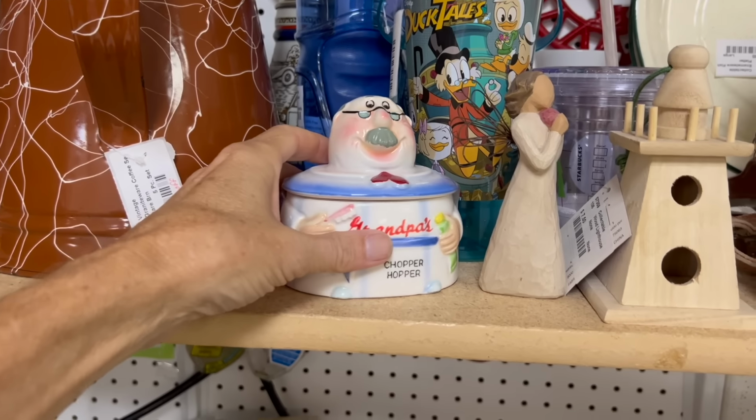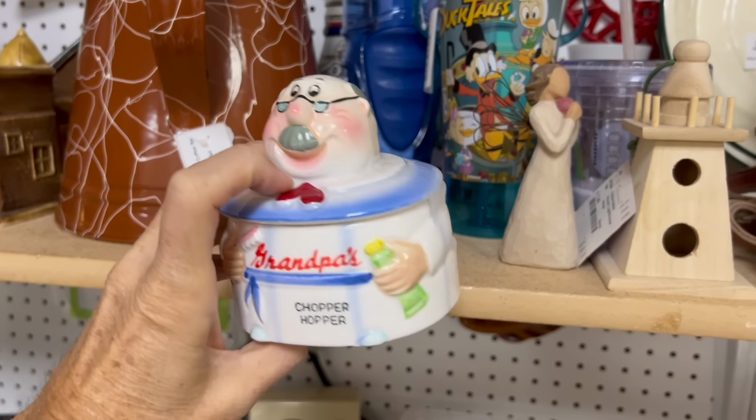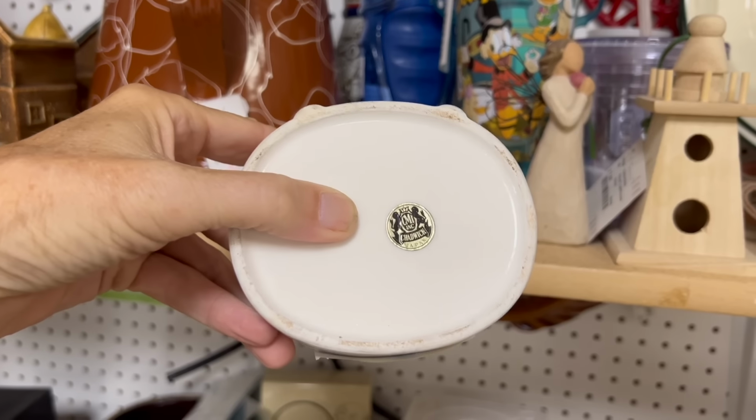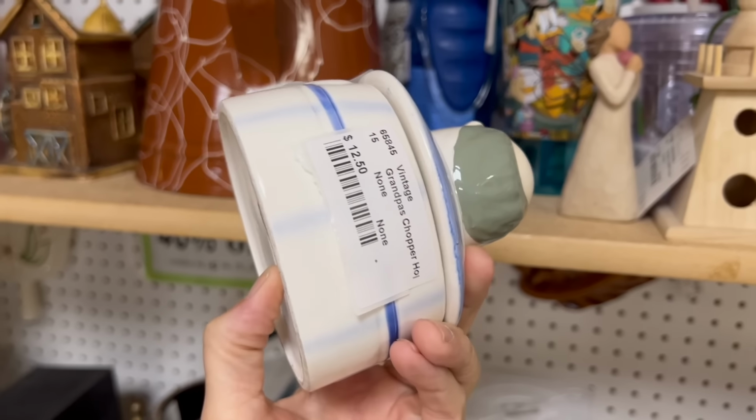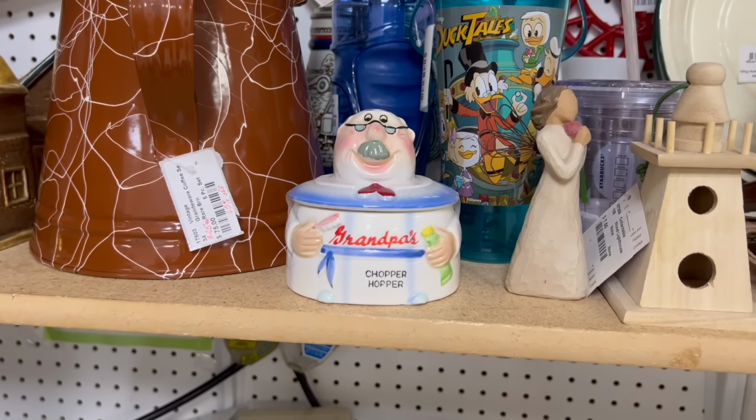There are variations on this theme to put your dentures in to soak overnight. Grandpa and Grandma. Grandpa's Chopper Hopper. This one was by Chadwick of Japan. It's $12.50. I think they're kind of fun.